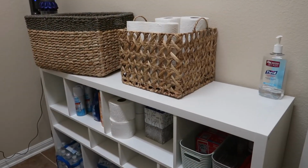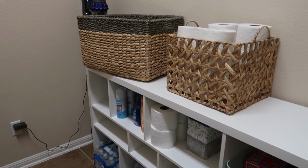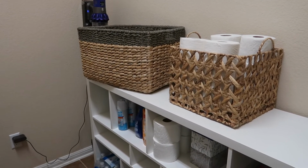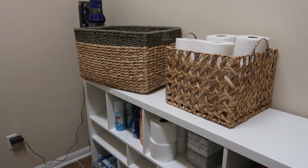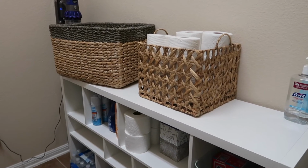Okay, so this container for the paper towels is way too big, and I apologize, I have the washer going right now. But this container is way too big for paper towels up here, so I'm gonna have to use that elsewhere and find something else that will fit better up here. Or maybe just not have paper towels up here.